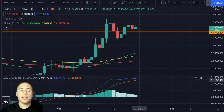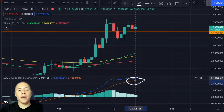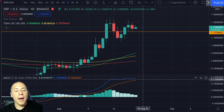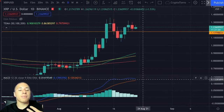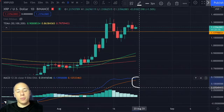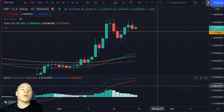The MACD on the XRP compared to Bitcoin chart, you can clearly see that we will be seeing a crossover eventually during the next upcoming hours. I personally think that this is very likely to occur, but of course this might be something that won't occur due to the fact that we might see an increase in Bitcoin's price action, and that would also influence XRP's price action.